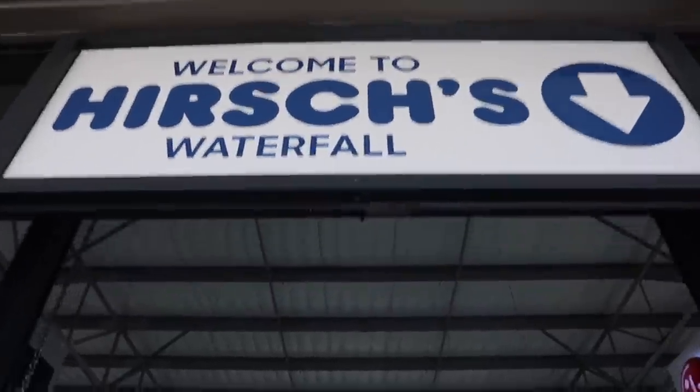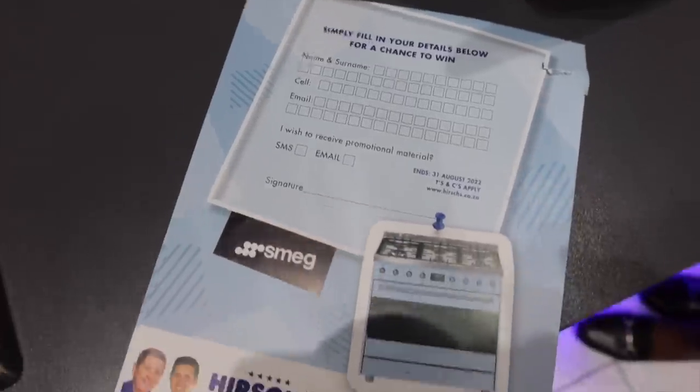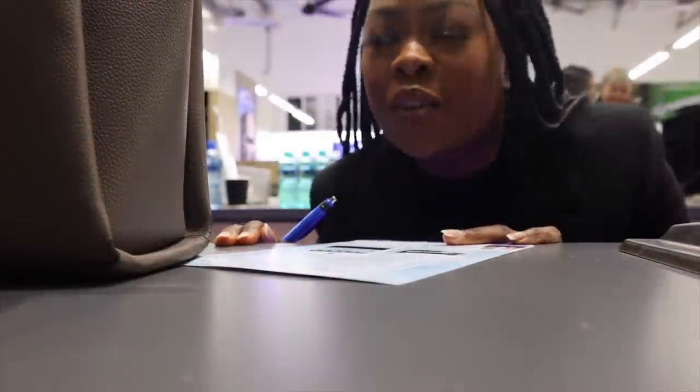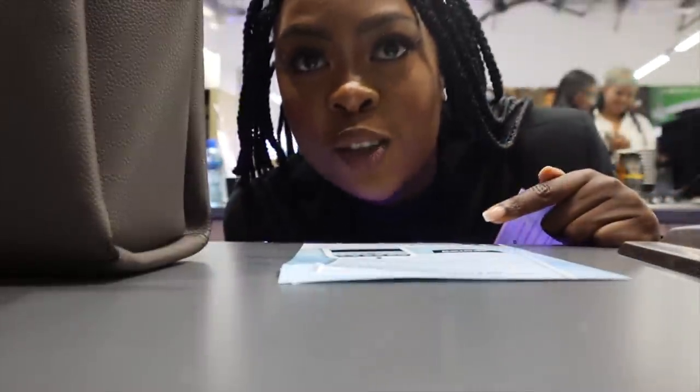Super excited. Here. All the ladies from Solenco. We're not twins. So we're filling up this lucky draw, and you can win a stove. I already have one, so maybe I can win one for someone. Can I win one, guys? I'll give it to someone. If you need a stove, just hit me up.